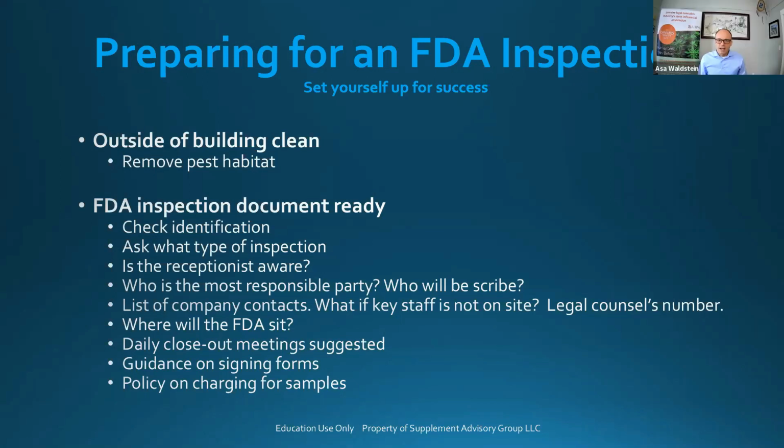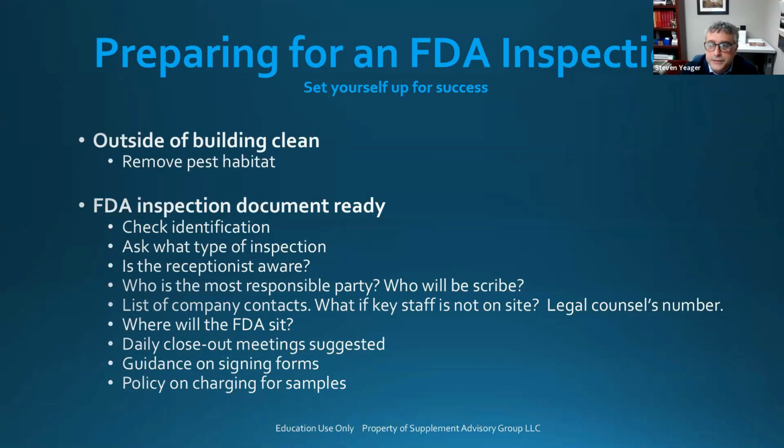Perfect. And have you heard of the FDA actually sitting in the parking lot watching employees coming in and out on breaks? I've never seen it. I wouldn't be surprised, especially if there were complaints or certain reasons for them to do that. But yeah, they want to see your flow, where your trucks are coming in and out, your shipments, and your receiving, how you're receiving and shipping out. Absolutely. I don't know if they could sit in your parking lot, but they could maybe sit on a public street.